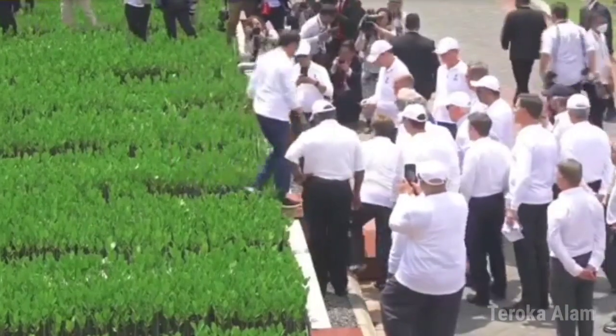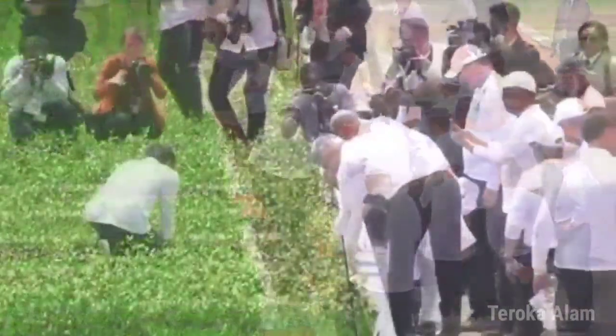Indonesia's tropical rainforest has now reached 120.